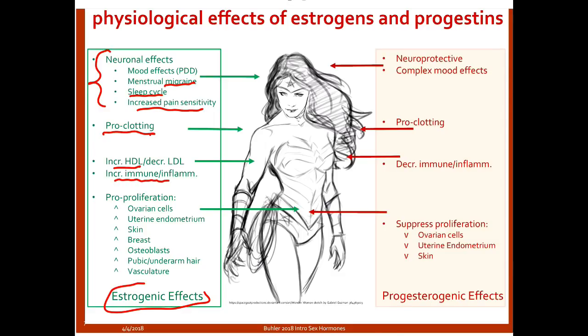They increase immune and inflammation pathways, which isn't always a good thing, because that is the reason why women seem to have a lot more autoimmune disorders than men do. And often for women, those autoimmune disorders start to decrease in severity after menopause. We also see a huge set of tissues in which it's a growth promoter and is pro-proliferation. And that includes ovarian cells, the uterine endometrium, skin cells, breast, osteoblasts, pubic and underarm hair, and vasculature.